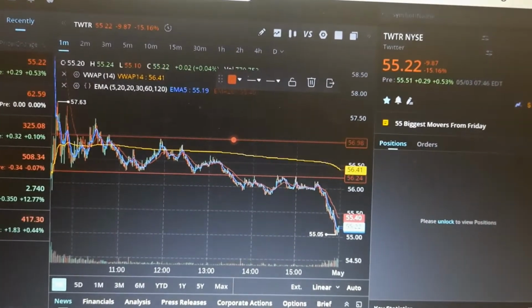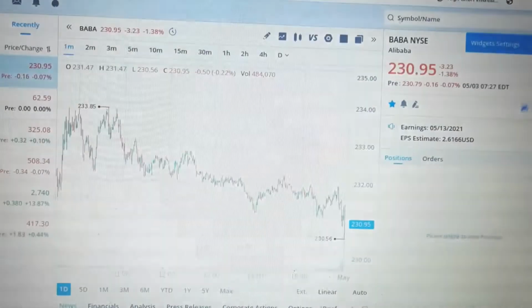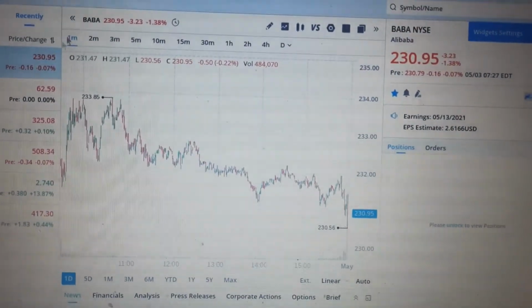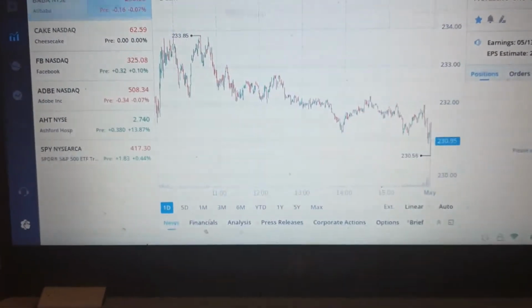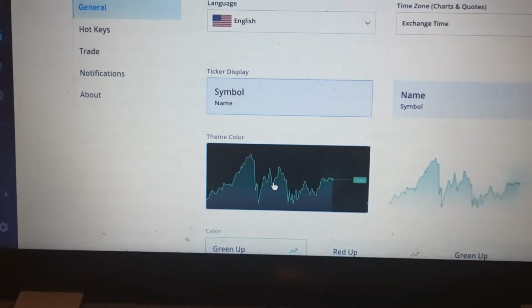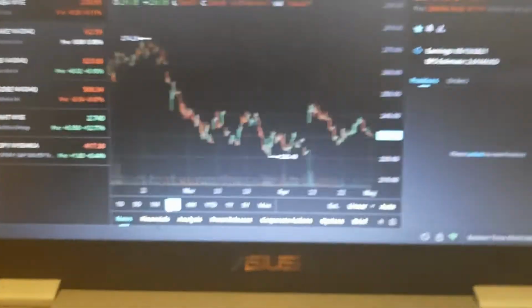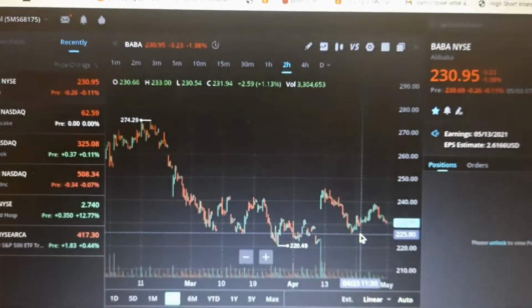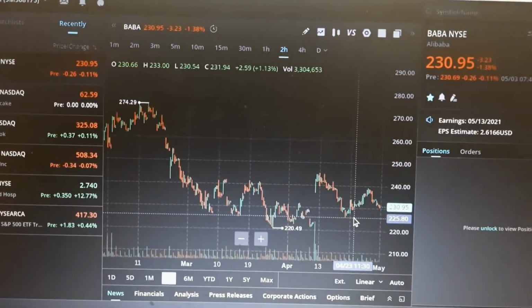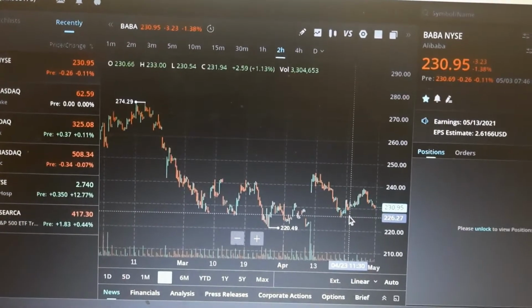And I'm going to show you the next chart that I was asked about from the group chat, which I believe was BABA. So same scenario with BABA, guys. We're going to go down here to the bottom where it says settings. We're going to get the theme of the chart the way I want it to be. And then we're going to go over to the 3-month chart on BABA. So BABA finished trading at 230.95. And BABA has some support.